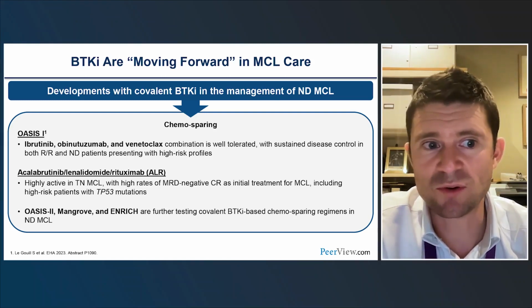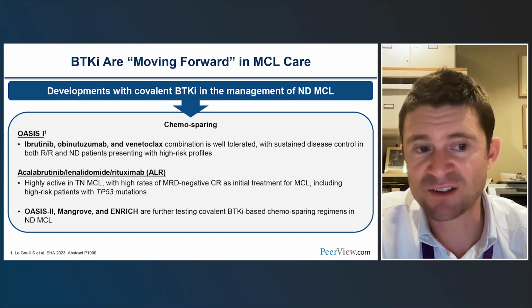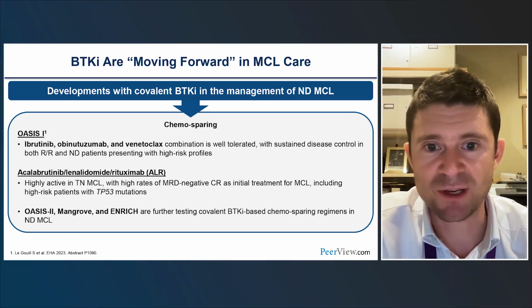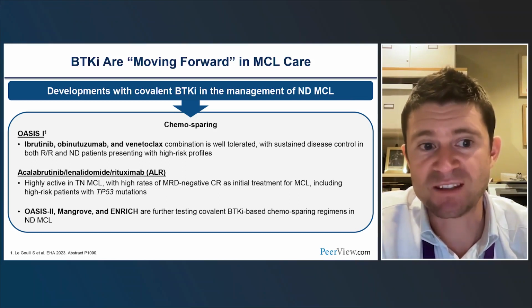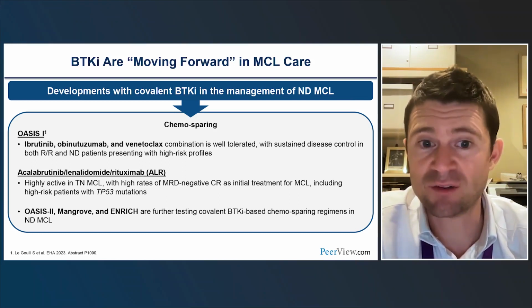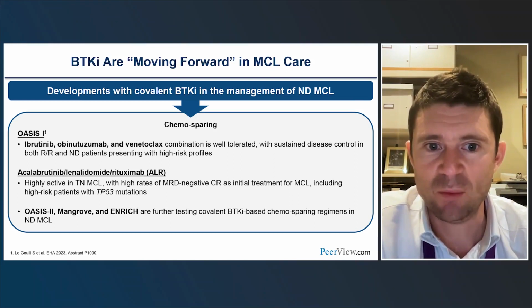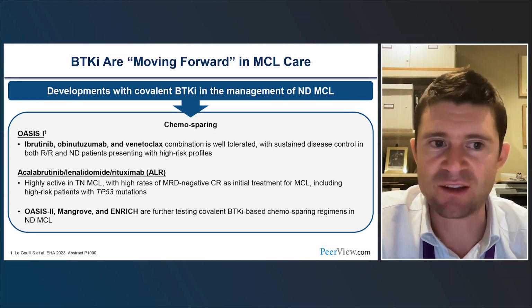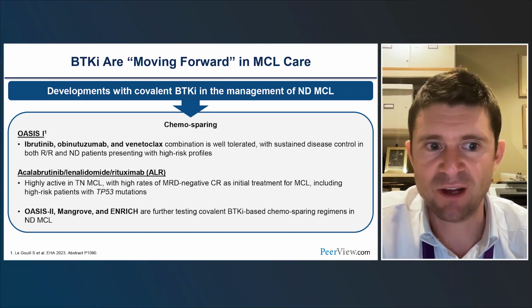We've seen a small cohort of patients treated with the R-squared regime, so lenalidomide rituximab, plus the addition of acalabrutinib, where it is highly active in previously untreated mantle cell lymphoma patients with very high response rates and high rates of MRD negativity. And so this regime is being investigated further.